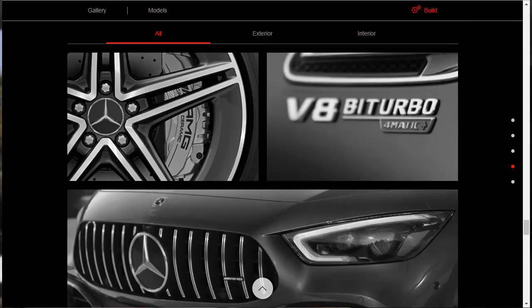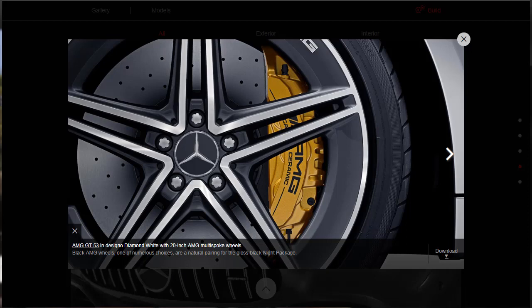Let's look at the exterior and the interior photos for the 2019 Mercedes-AMG GT 4-door Coupe. I say that because surely they're going to show us photos of the GT53, the GT63, and the GT63S. So here they're showing us a wheel that is an AMG GT53 in Designo Diamond White, my favorite color, with the 20-inch AMG multi-spoke wheels. Now they show a carbon ceramic brake caliper. I don't know if the carbon ceramic brakes are going to be available on the GT53. Seems like a lot for the price point of this vehicle and the horsepower, considering that the 63 and the 63S have so much more horsepower.